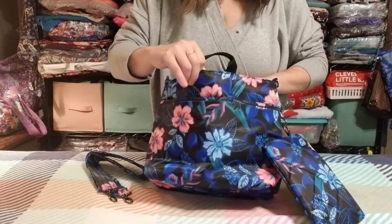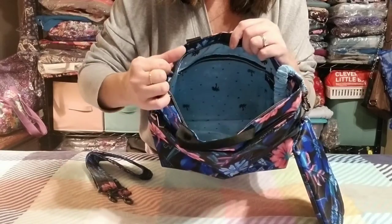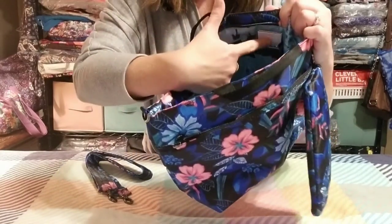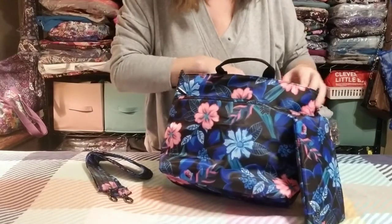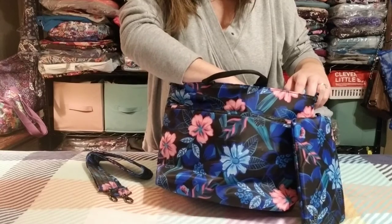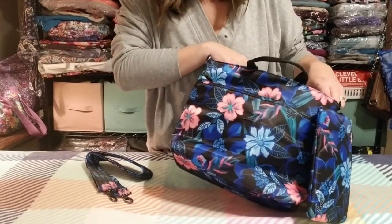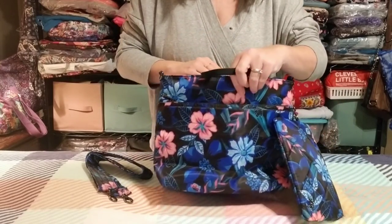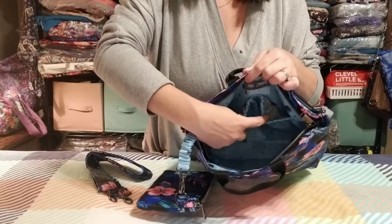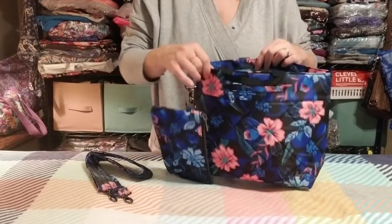So inside the bag, you have another one of those big clear view pockets against that wall. And on the same wall, right here in the corner, if you can see right there, she had a little bit of space, I guess. So she put two RFID protected card slots right there. And then against the other wall, you have two really large, good sized slip pockets with the elastic on them again.